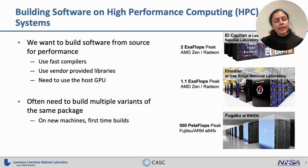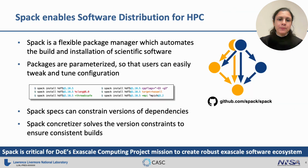We use vendor-provided math and network libraries, because they are optimized for our hardware and they can significantly boost performance. We need to make use of the GPU resources that are available. And many times what happens is that we are building multiple variants of the same package, like maybe with or without GPU, with debug or release mode and things like that. So when we are installing software on a new supercomputer, which is on entirely new hardware, then it's a totally new variant that we haven't ever seen before.